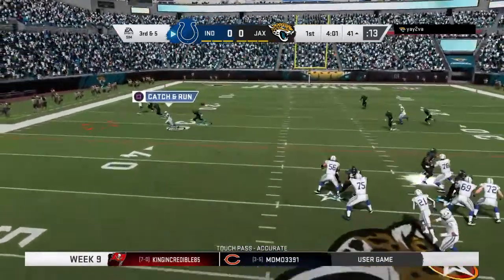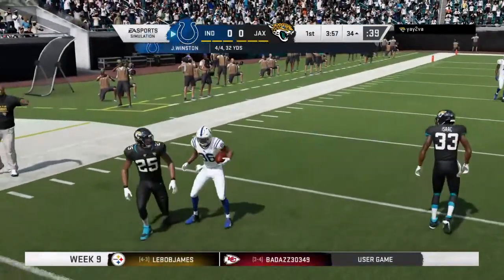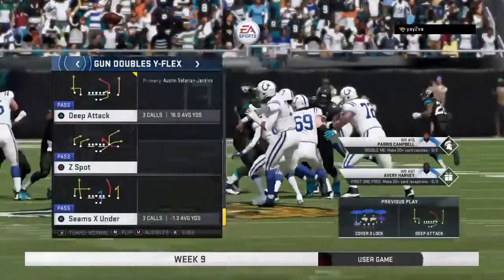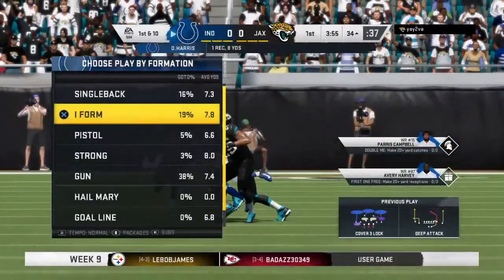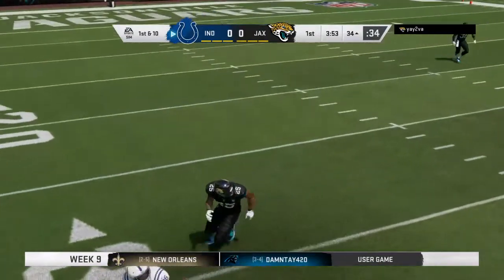Winston from the gun on 3rd down. Able to find Harris, complete. And he gets it to the 34, good enough for the first. And they just keep marching right along. First down on a pickup of 8 there.